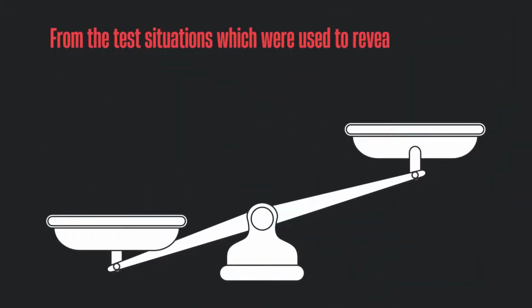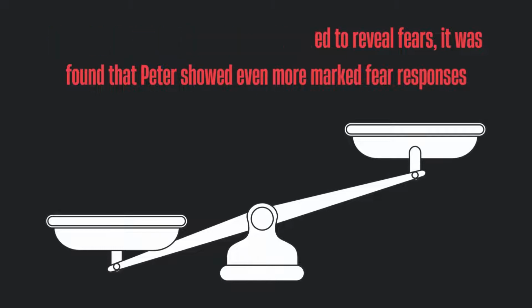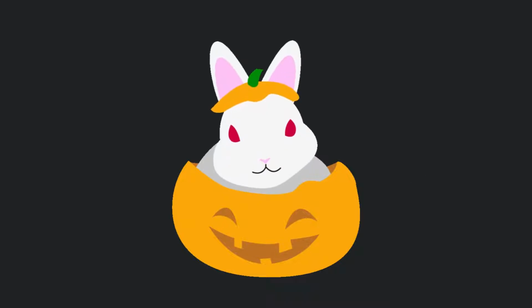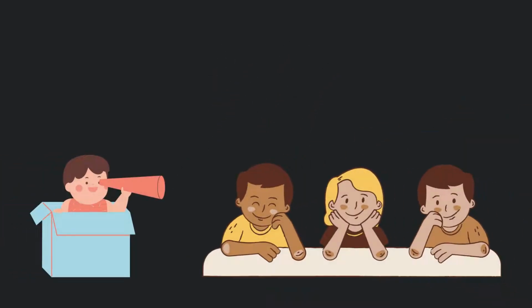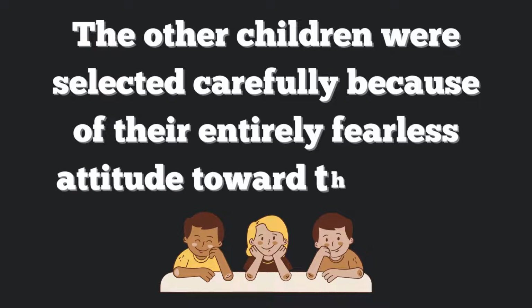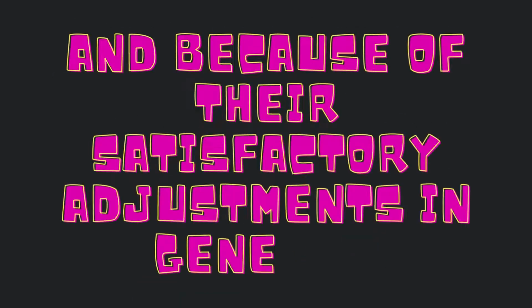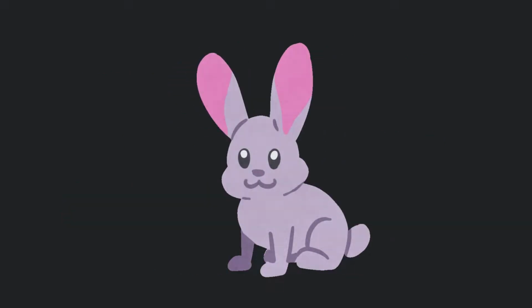From the test situations which were used to reveal fears, it was found that Peter showed even more marked fear responses to the rabbit than to the rat. It was decided to use the rabbit for unconditioning and to proceed as follows. Each day, Peter and 3 other children were brought to the laboratory for a play period. The other children were selected carefully because of their entirely fearless attitude towards the rabbit and because of their satisfactory adjustments in general. The rabbit was always present during a part of the play period.